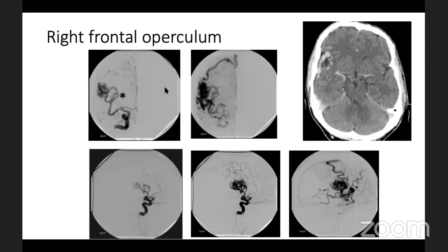This is another example that the CT scan shows you already, but again, this is really involving very proximal the operculum side, and you can see the asterisks saying, you know, the circular or semicircular pattern indicating the M3 segment, and just distal to it, the very proximal M4 as the operculum, and you can see the different phases of this AVM.